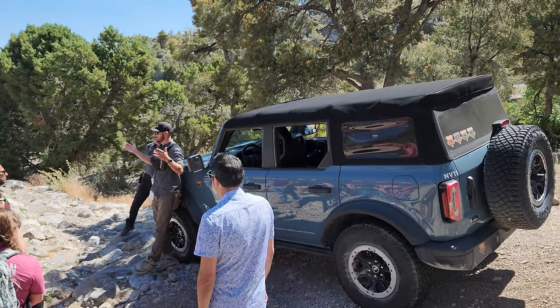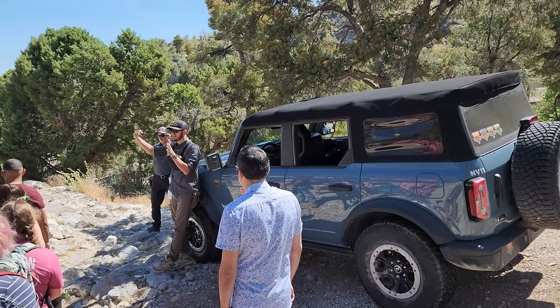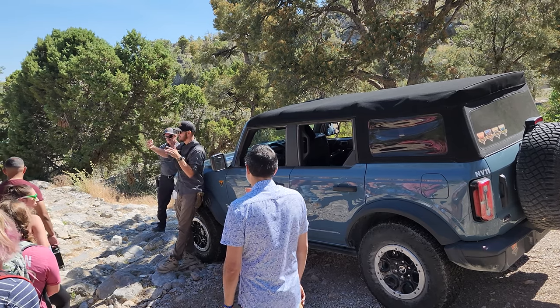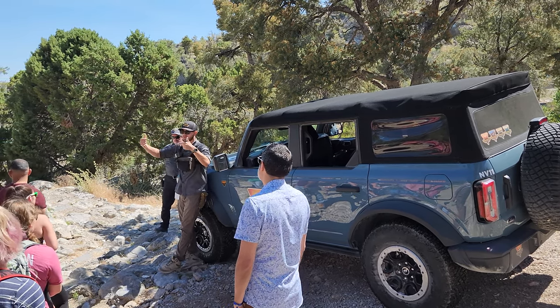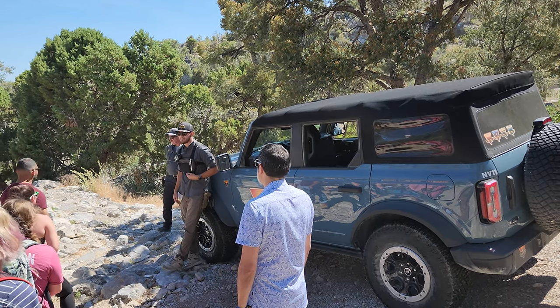Because we talked about differentials and what they let us do. They let us turn at different rates of speed. So the one on the outside has to get more rotations in. Well, if I lock the differential, they're going to rotate at the same speed, so I'm going to lose out on that turning. So that's another reason why. But we can't use them.